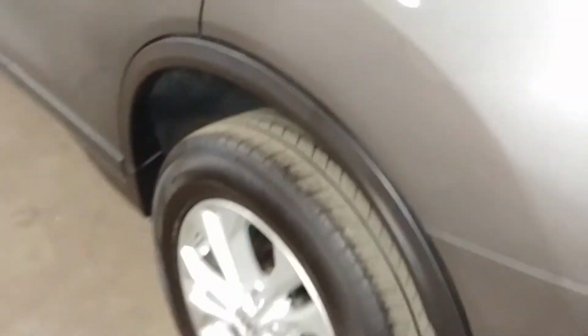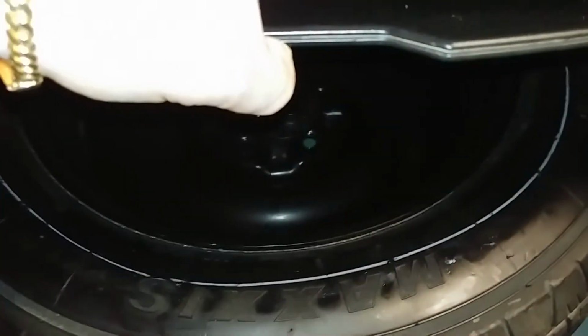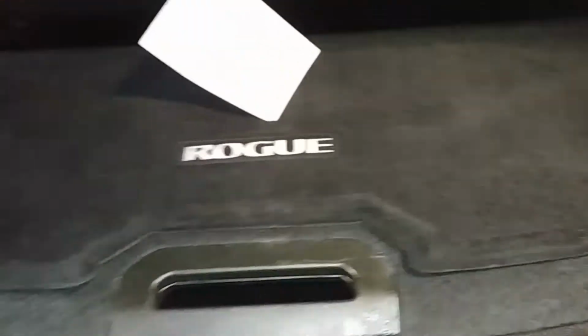Here's your rear passenger seat. What that looks like, no holes, no tears, no rips. Does have an armrest and cup holders. Coming around, your rear bumper looks pretty good. Deck lid looks nice. Here's your rear trunk space and what that looks like. Pretty big and spacious. Got these little dividers here, which are pretty cool. Do have a spare tire here with some tools and such.